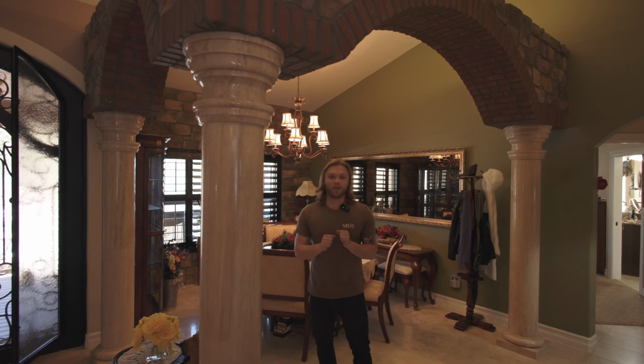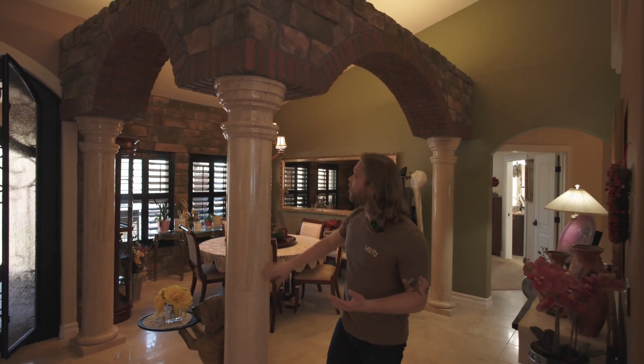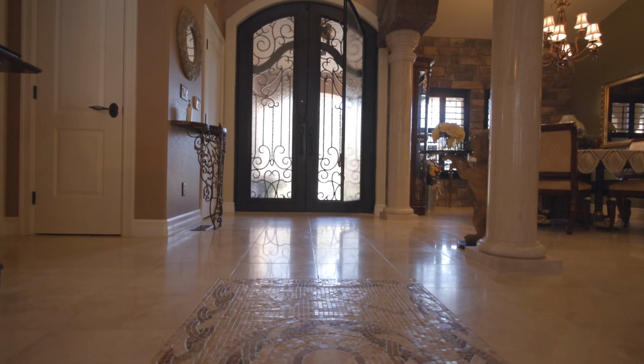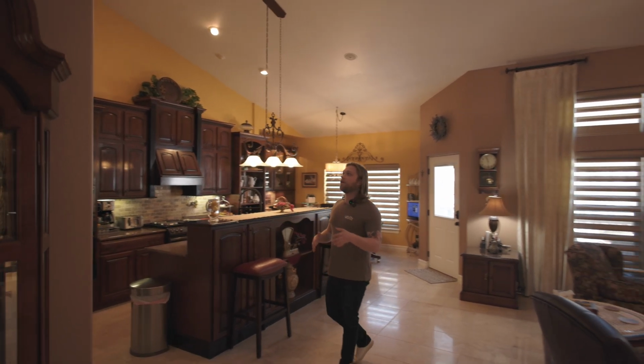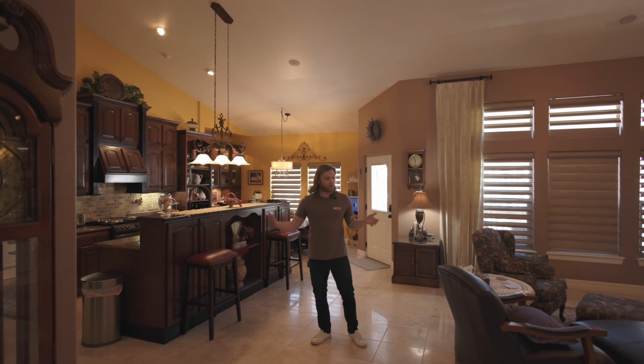Oh, that was so cringy. But honestly, these are huge stone pillars, really cool. Very nice tile work throughout the house. And for a house built in 2005, though we have our half wall situation here, it is pretty open.